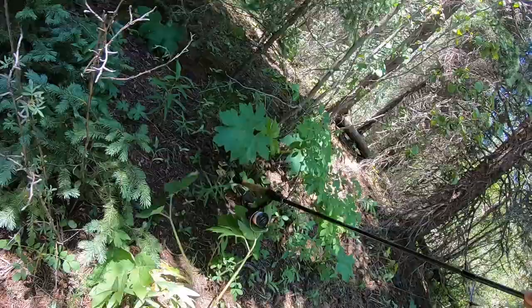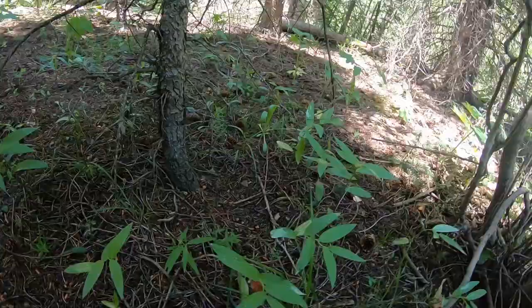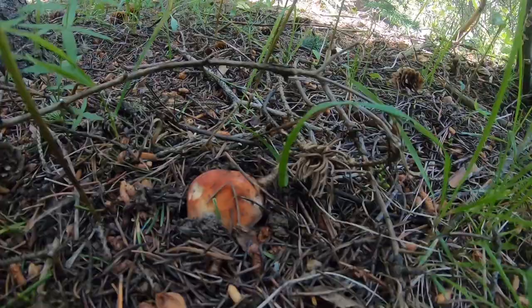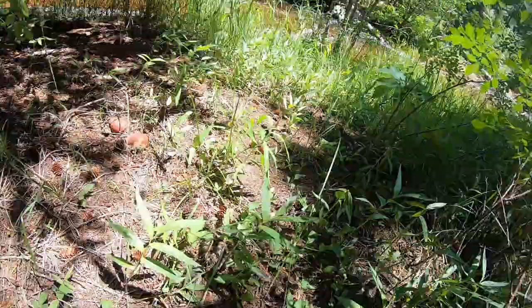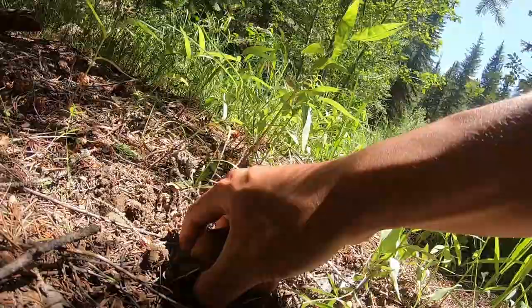Where's it at? Oh yeah, this right here. Starting to pop out. There's a smaller one. But we're just gonna keep looking around. Oh, there's two more over here. So yeah, usually when you find them, they come in pods like this. These are the perfect eating size right here. So we're gonna harvest these. Just pull them right out of the ground. Nice and easy.